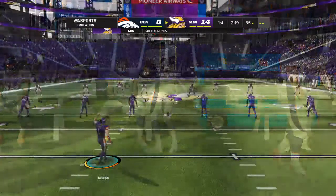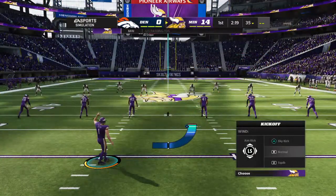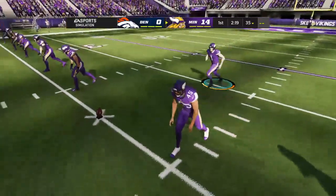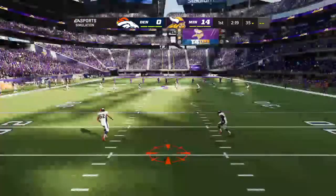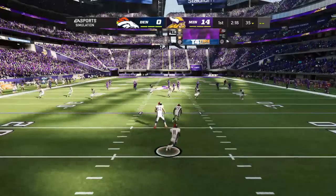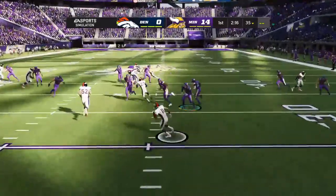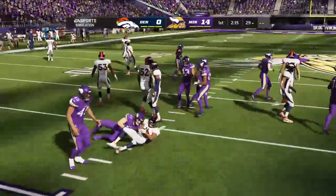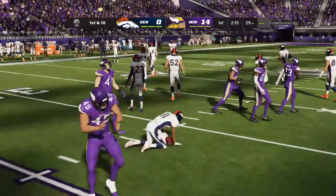A drive there of just 4 plays. And it all culminates in a touchdown for Minnesota. Now Joseph tees it up to kick off following the touchdown. On the return is Spencer. And it's a pretty good return here as he'll get this up to the 29.